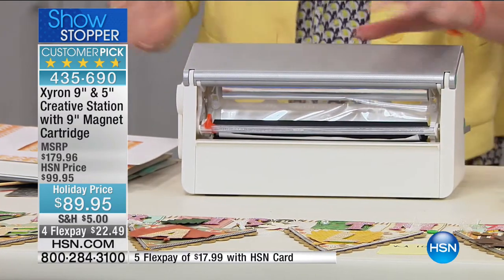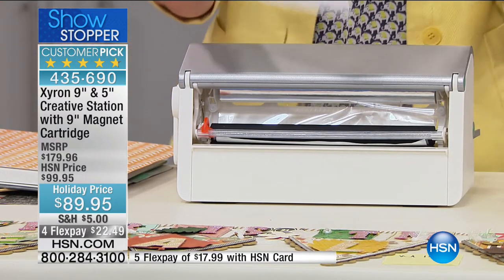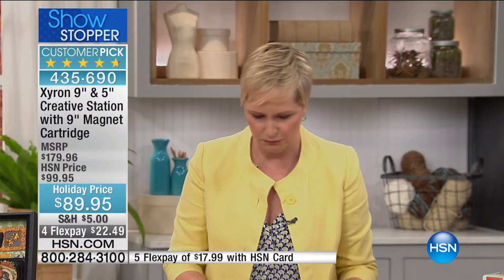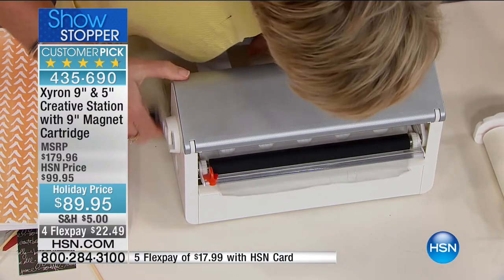For those of you who are not familiar with Xyron, we're a company that makes machines that turn anything into a sticker. This is a photo mat, thick chipboard. I'm gonna run this right through the machine, the 9-inch. This is even if you're not a crafter and you just happen to be hanging out with us today.